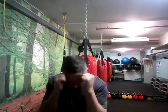Okay, so the uppercut in inside fighting, and then you're going to follow with the left hook and the right hand, and I'm going to show you how it's going to work. The uppercut, you're going to stand there, because when you're doing inside fighting, you have to leave a little space open so you can see your opponent.